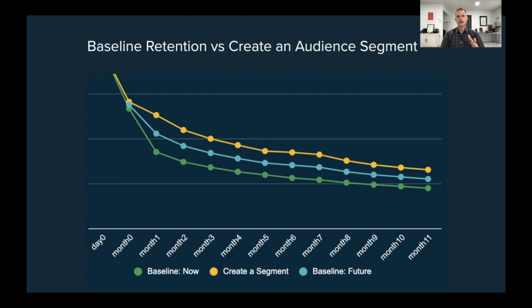And you can see the green line is the baseline retention. However, if you look at the yellowish orange line, that is users who create an audience segment. And that is to identify a segment that matters to your product area and to create that inside of Pendo. And you can see there's a much higher retention rate for those that complete that in the first few days, first few weeks of signing up as a new user. So the goal here is to identify what are some of those aha moments. How do we lean into those, make it compelling to complete those, and then lift that green line to be that future blue line of retention.